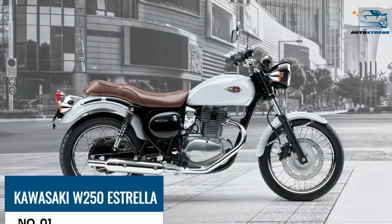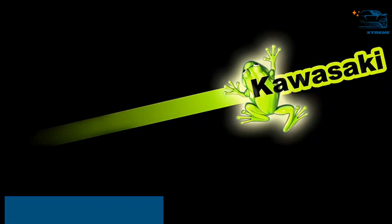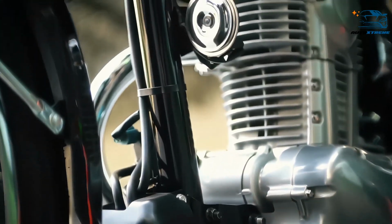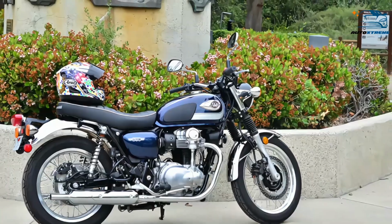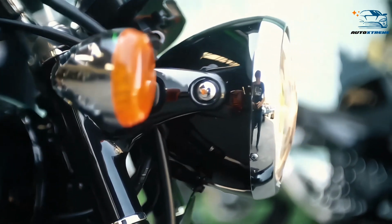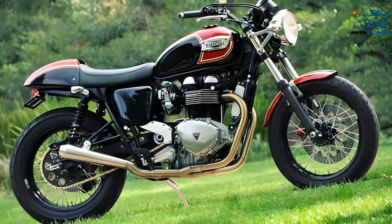And finally, at number 1, Kawasaki W250 Estrella. Kawasaki actually has a couple of possible entries into this list: the parallel twin-engined Triumph Bonneville competitor, the W800, and this lovely little 250cc version, the W250 Estrella, which almost out-triumphs Triumph in the retro stakes.